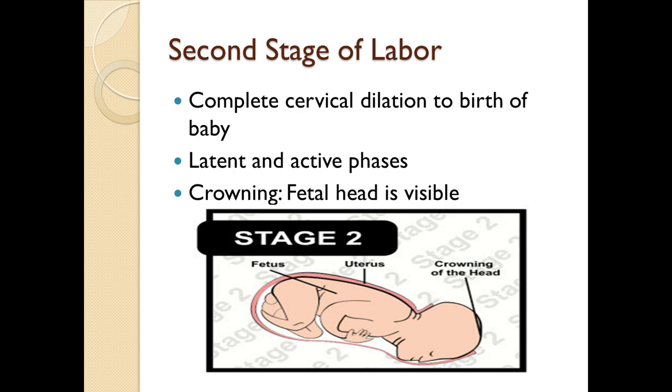So on to the second stage of labor. This is from when mom is completely dilated, 10 centimeters, to the birth of the baby. Disregard the latent and active phases; I'm not exactly sure why that is on this slide. Crowning is when the baby's head starts to show with each contraction, even if she isn't pushing, which is rare. The head will start showing, and then when the contraction is done, it may regress a little bit. Then with the next contraction, you'll see the head again, and it may regress a little bit.